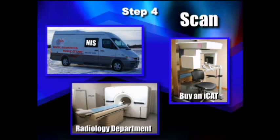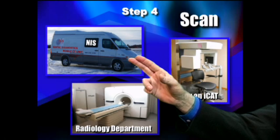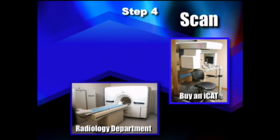Once the scanning appliance is placed firmly on the teeth, you do a CT scan. Now you can have any hospital or any place with a good radiology department do the CT scan. You could buy your own cone beam technology, or in some areas it's even possible to get a mobile unit that will come actually to your office and do the scan for you.